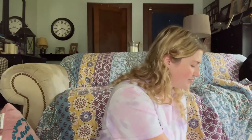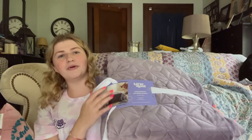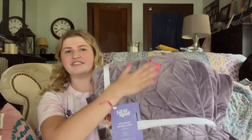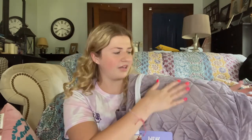Next is another thing that my mom got, which is this purple quilt. None of these were on properly. It is velvet, okay. It feels softer than velvet. You know how velvet, if you rub one way, it's soft, then scratchy if you rub the other way. This is soft all over. And it's a full queen quilt.